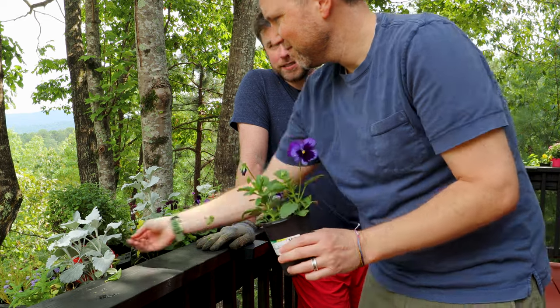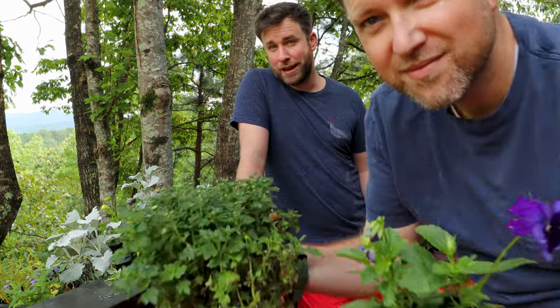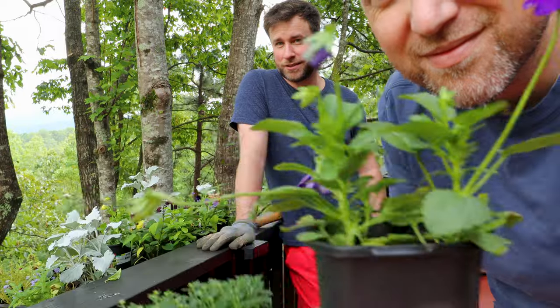It's that time again. Time to spruce up our window boxes. We're going to be putting in some pansies and mums today to make it feel more like fall around here. How does that sound?